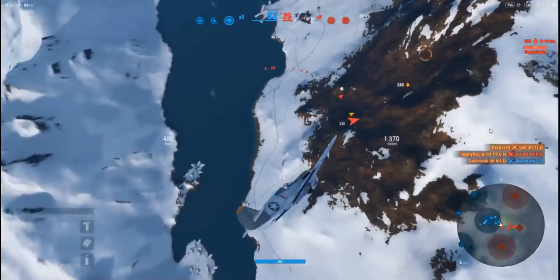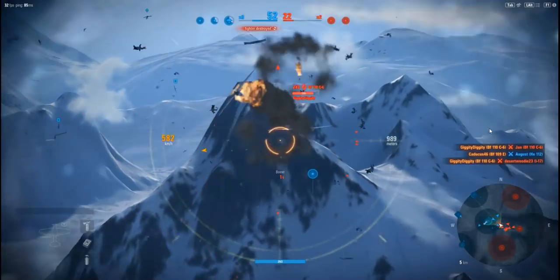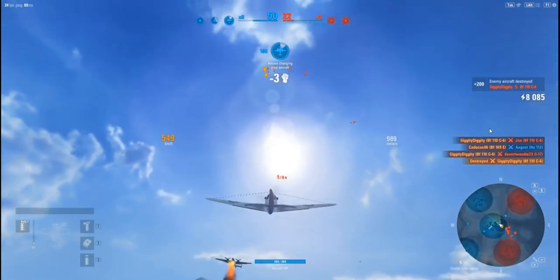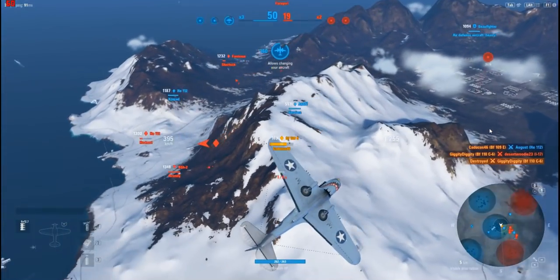So, got the BF-110. He runs through here. I'm going to drop down on him. There you go, buddy. There's not much you can do. You can't outrun this plane. Finish him off. Back up a little bit here. We're going to see if we can get some more altitude.